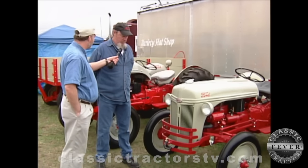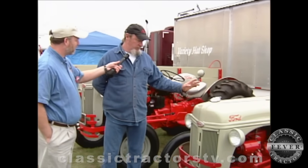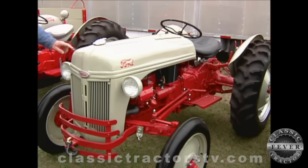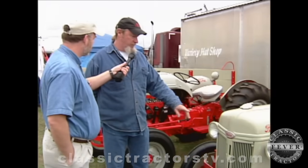My name is Curtis Conant. I'm out of Orlando area here in Florida. This tractor here is a pretty much original Ford 8N, 1950 I believe this one is. This one belongs to Harvey and Gary Merritt out of Highland City. They brought this one back for authenticity. It's pretty much on the money.